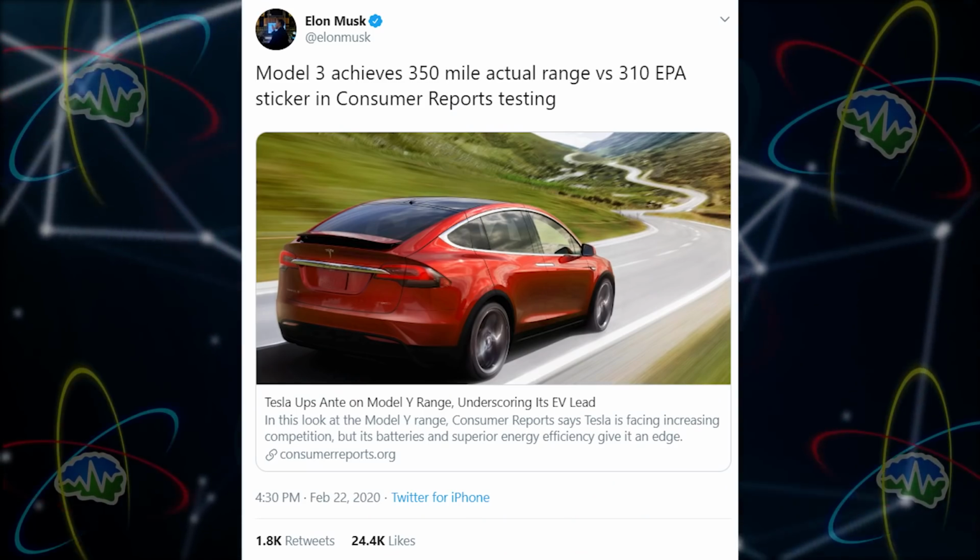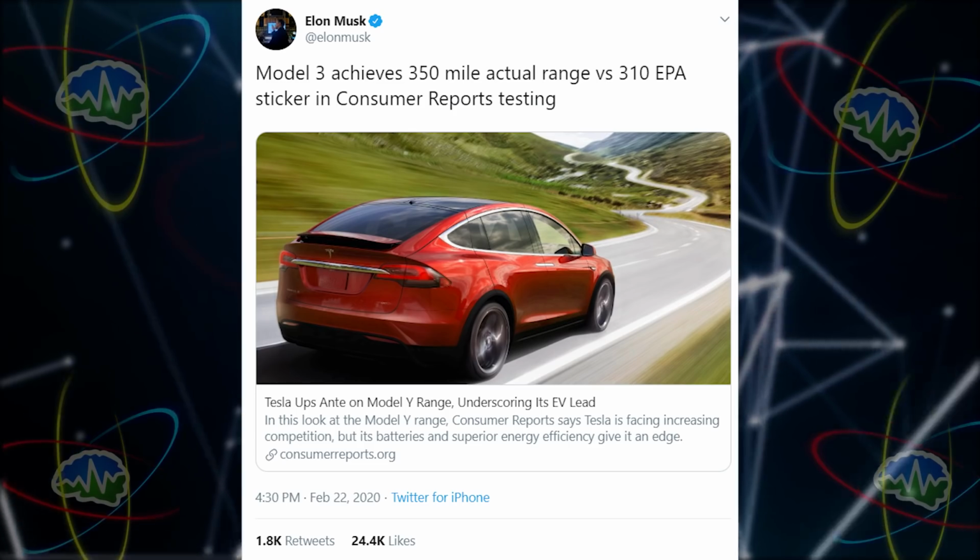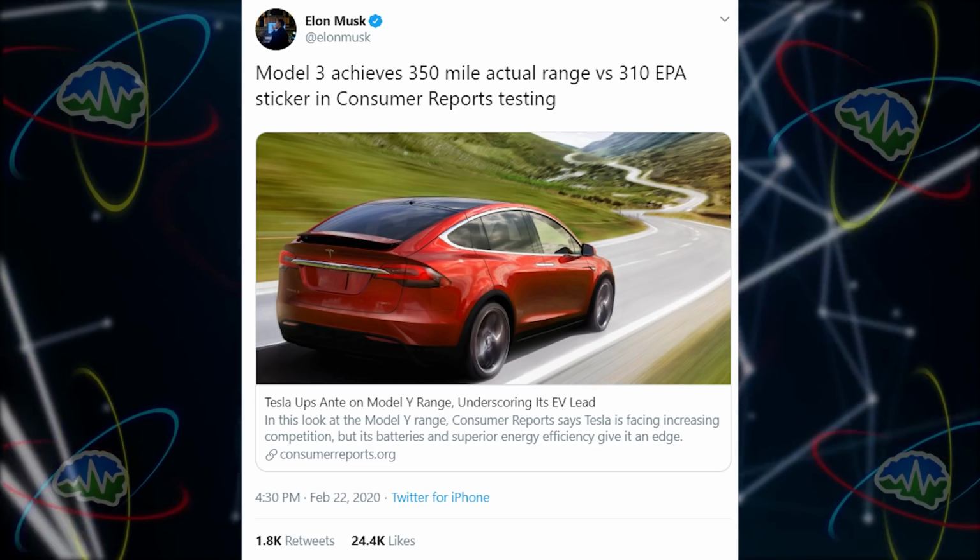And then Elon tweeted this out, that Model 3 achieves 350-mile actual range versus 310 EPA sticker in Consumer Reports testing. This was an article that came out from Consumer Reports, and then deep in the article was this little mention that they had gotten 350 miles in long-range mode. And I was like, what is long-range mode? Right. There's range mode like on a Model X, but I don't even think the Model 3 has range mode. Right. So we did a little digging.